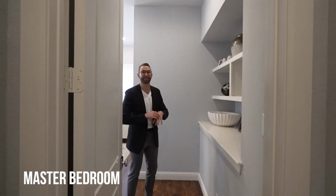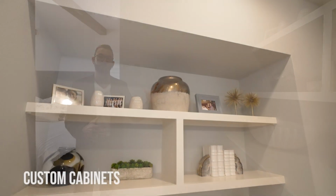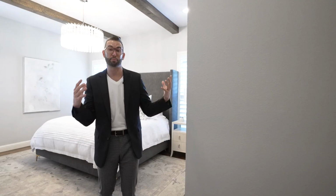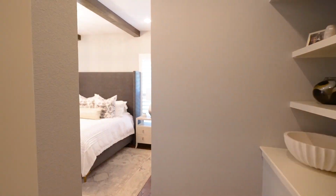Alrighty, y'all, come check out this beautiful master suite. And of course, right when you walk in, you have the custom cabinetry, open shelving right here. So if you want to display your family photos or any type of books or anything that you want, I love how they built that into the wall. It just opens up more space so you don't have to put stuff in the actual master bedroom.